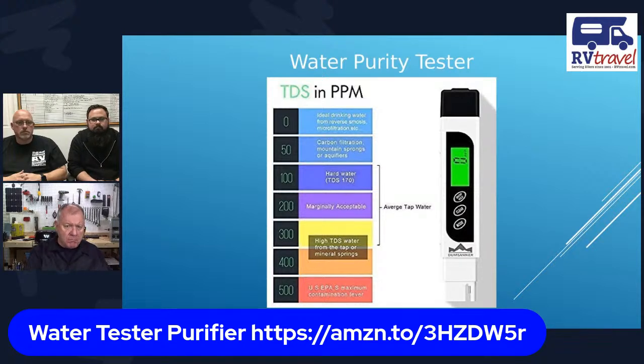So you'll see this meter like in the green there, and it gives you 50, which is pretty much what bottled water is, and it's acceptable up to about 300 or 400. There's a little label on it. Real easy to use.